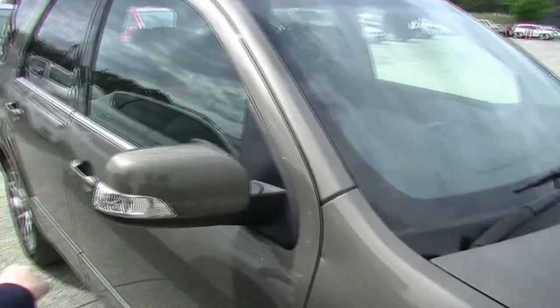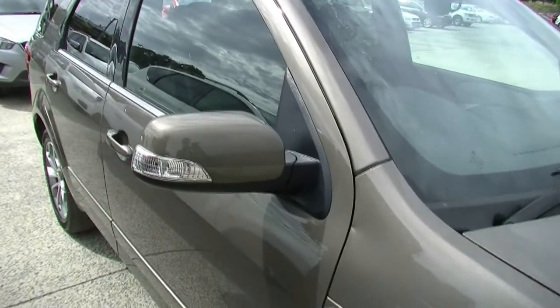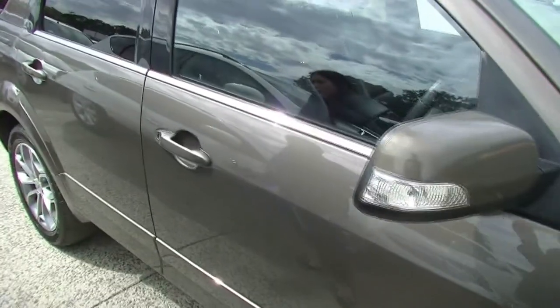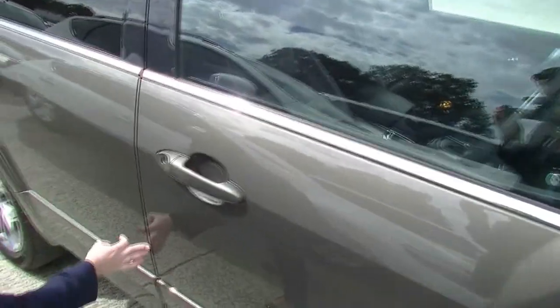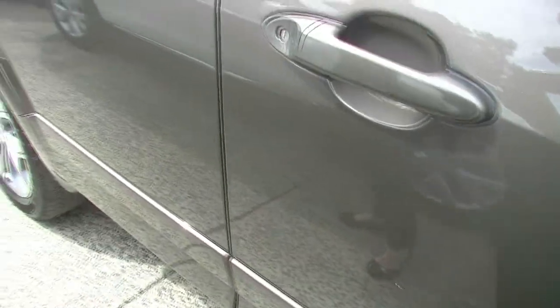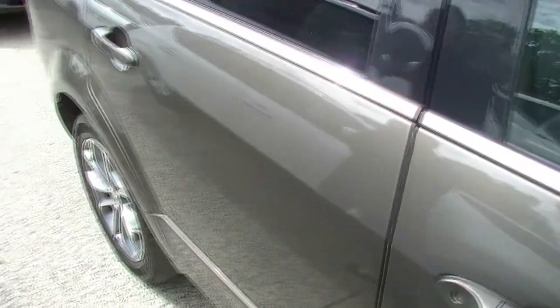You have your colour-coded side mirrors with your side indicators and our all-wheel drive badge here. And as we come along, the doors are in quite good condition. We do have a hairline scratch, however, going up the side, and a couple of tiny little stone chips on there. But aside from that, you'll see we have our privacy glass at the back.